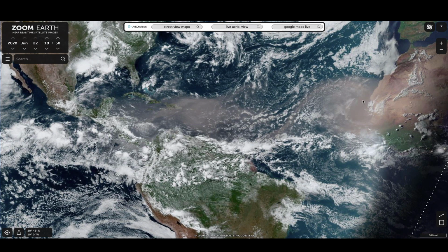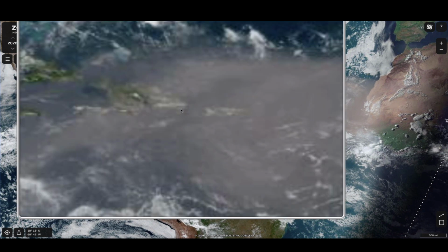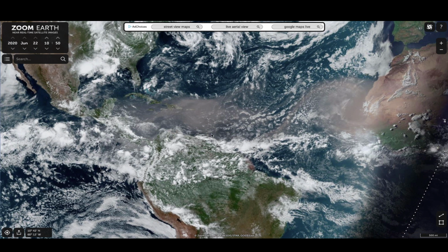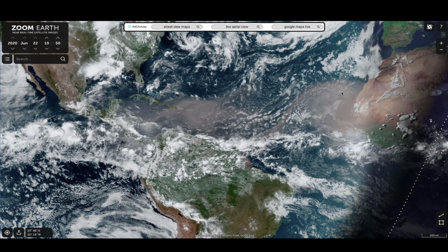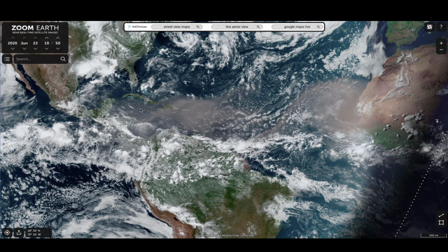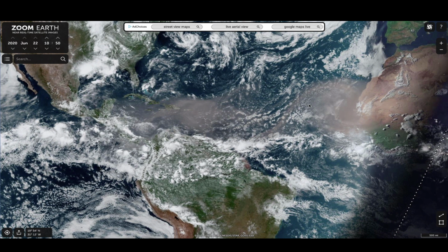You can see it expanding here across the Atlantic at zoom.earth. This is from the 22nd. You can see it engulfed Puerto Rico, a lot of the islands in the Caribbean. That's just the first wave, and there's another one behind it. And that does put a lid on the hurricane season. As long as that dust is out there, at least in this main development region here across the transatlantic, there will not be any hurricanes form in that region. At least there shouldn't be.